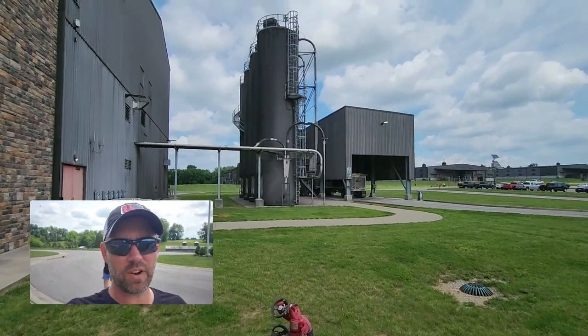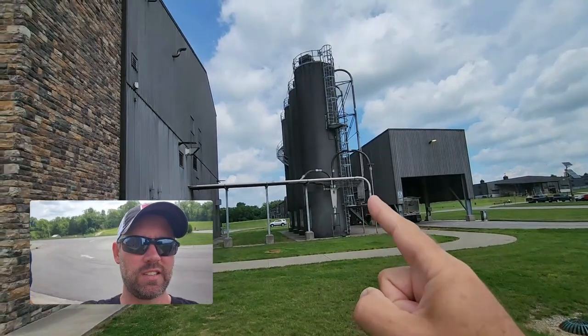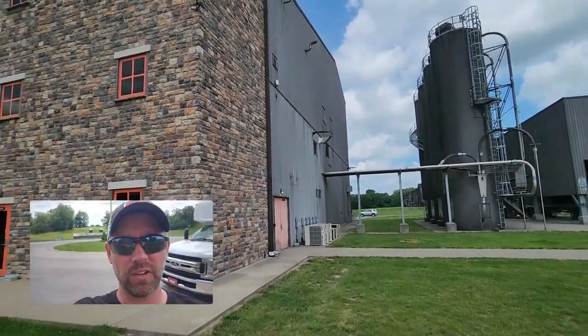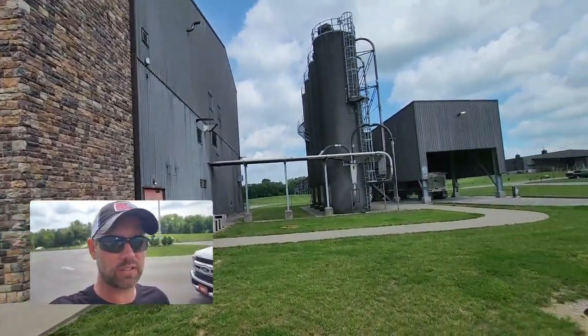Hey, we're just in time for a corn delivery too. The corn truck just pulled in here and he's pumping his corn into these silos. It'll go into there to be milled to a fine powder, and that's what they use for their distillation process.